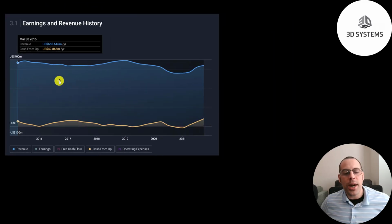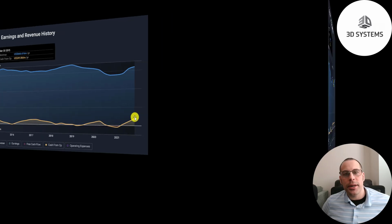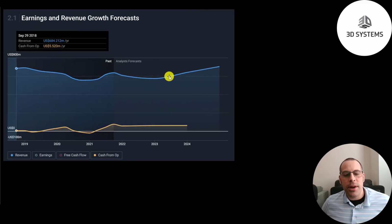This is their revenue and operating cash flow since 2015. Their revenue is not increasing, it's flat or decreasing. And their operating cash flow is either negative or positive each year. The forecast is for their revenue to grow slightly and their operating cash flow to be flat but positive.